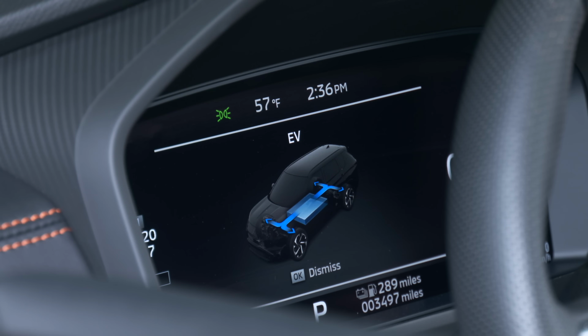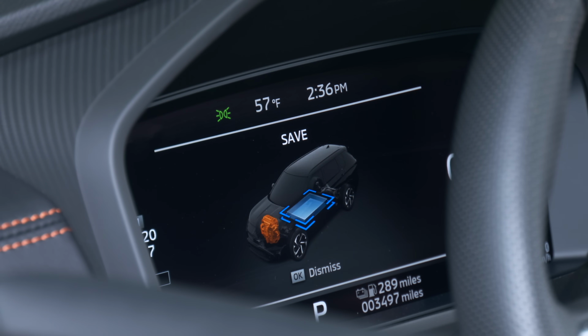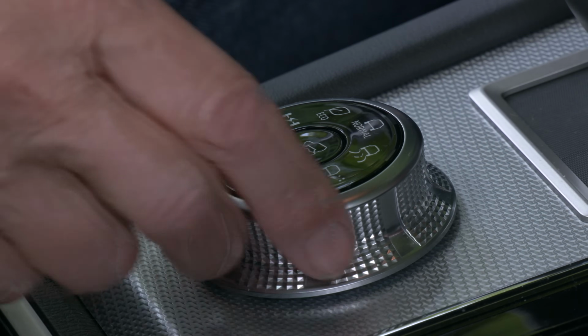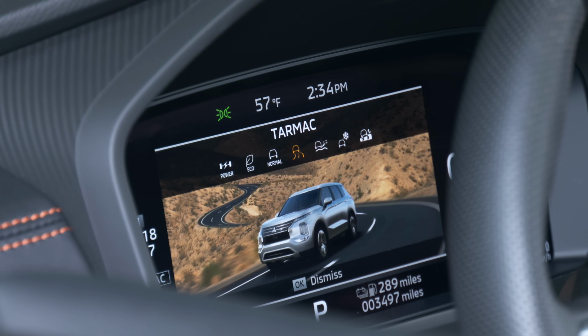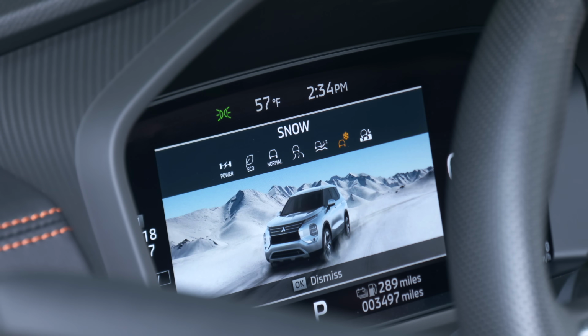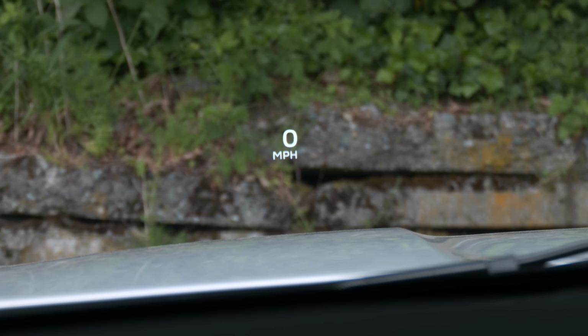It can be forced into EV mode, or battery power can be saved for later. The engine can even charge the pack, which is not efficient. There are drive modes that help adjust the electronics to the terrain drivers want to cross. I can tell you from my experience at Mudfest that this works well. There's even a heads-up display on the SEL Touring.